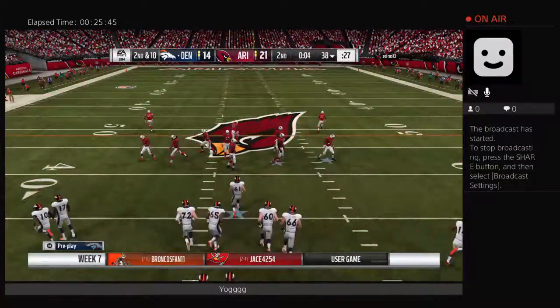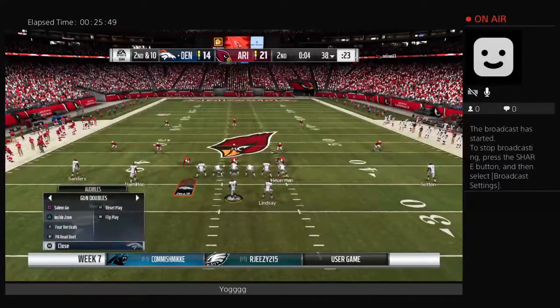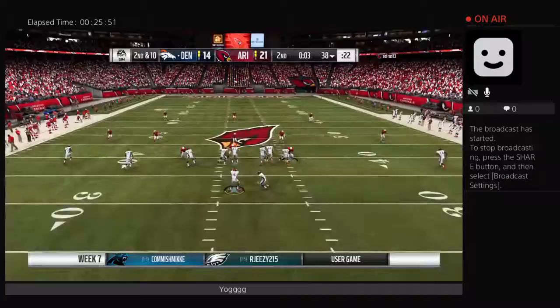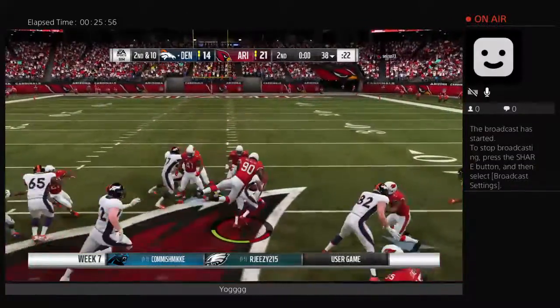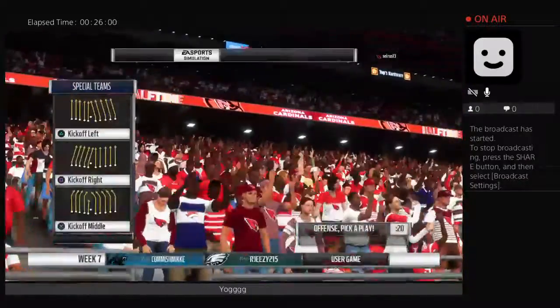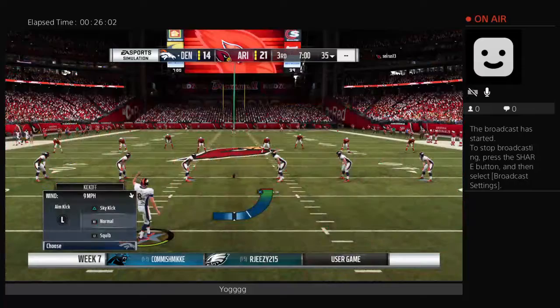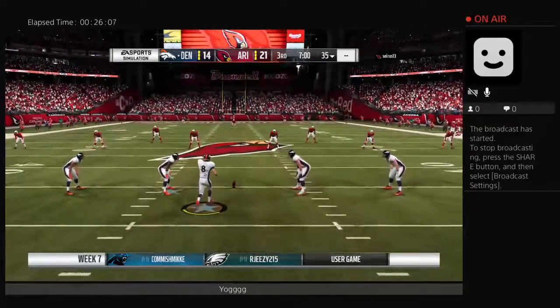They work again from the 38 on 2nd and 10. They'll run it now out of the gun. And an alley to run. And he'll be taken down across the 50 at the 45 in enemy territory. The second half upon us sooner than we bargained for. Week 7, second half. Let's do it.